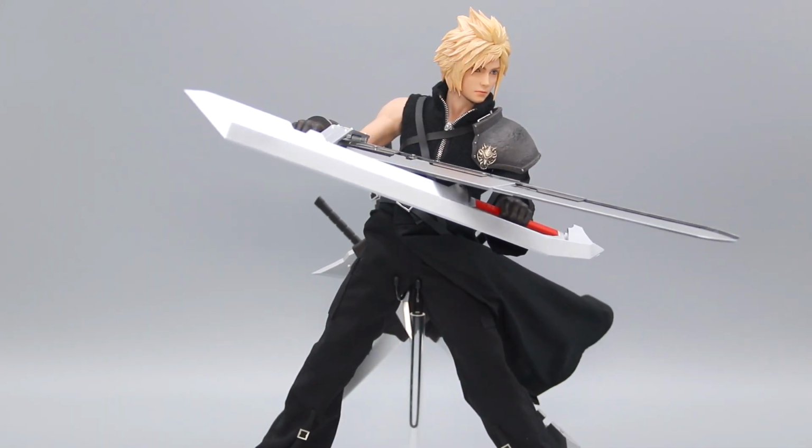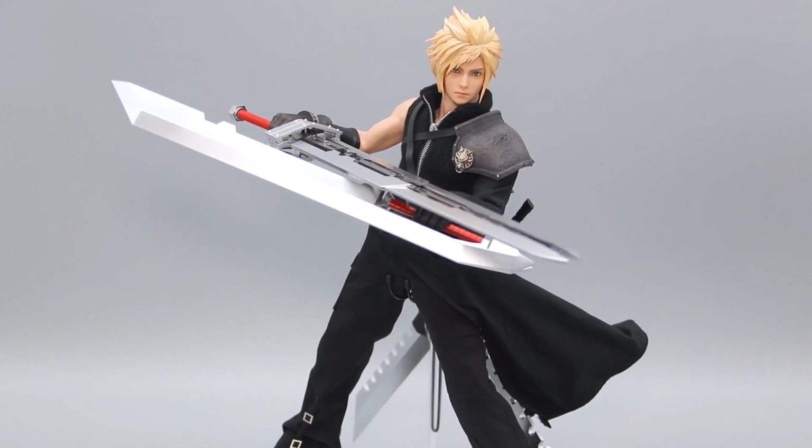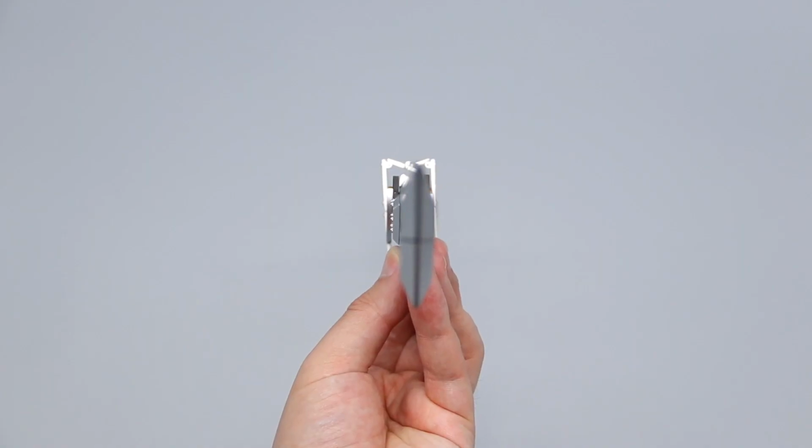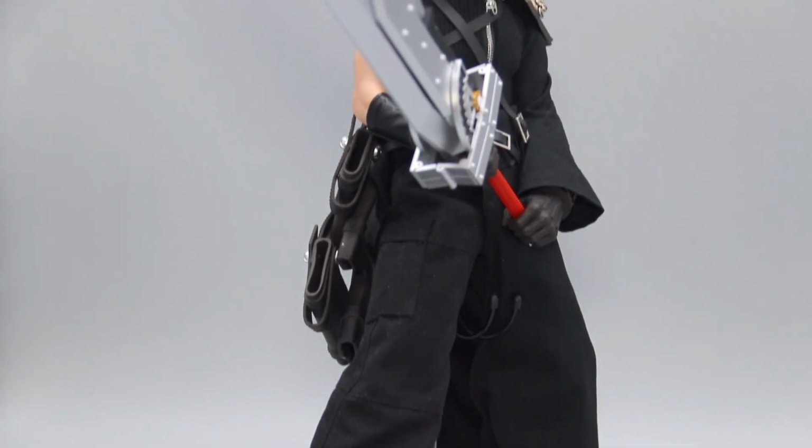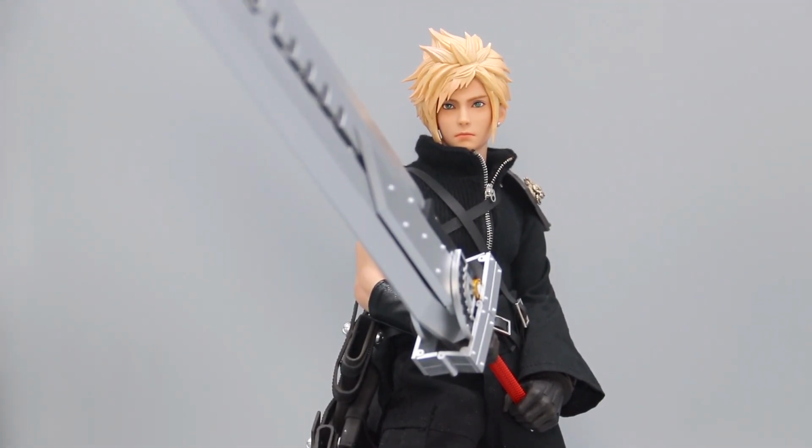Needless to say, you can also set up the sword using whatever combinations as seen in the movie. But do note the combined sword is very heavy, and since the wrist joints aren't super strong, the sword will droop downwards when posed horizontally.